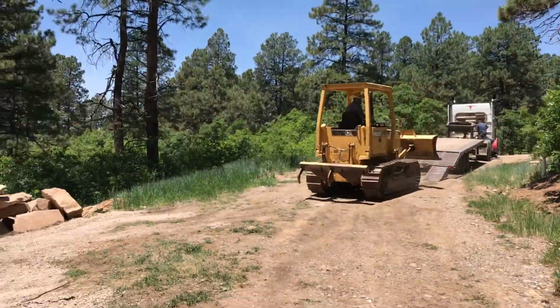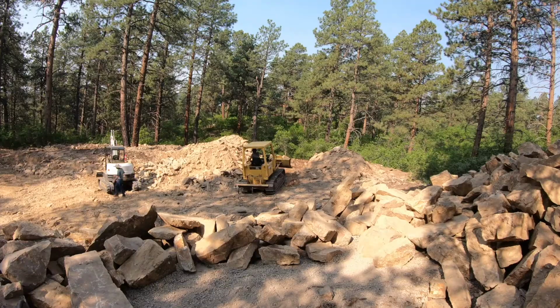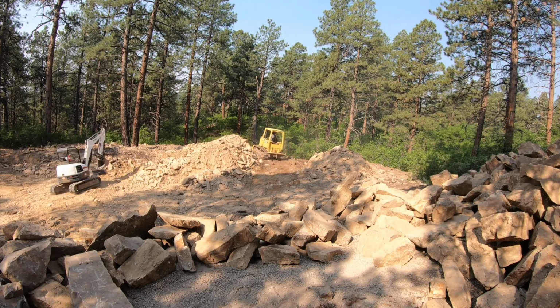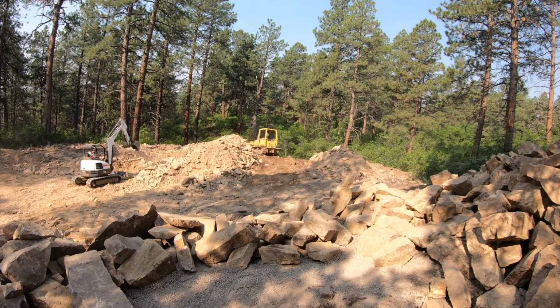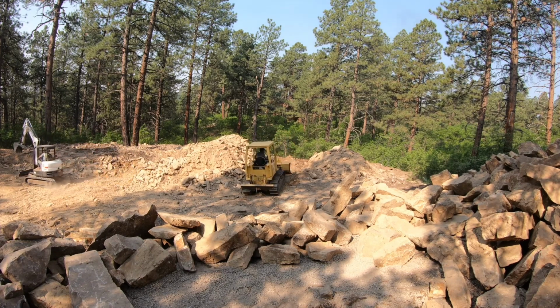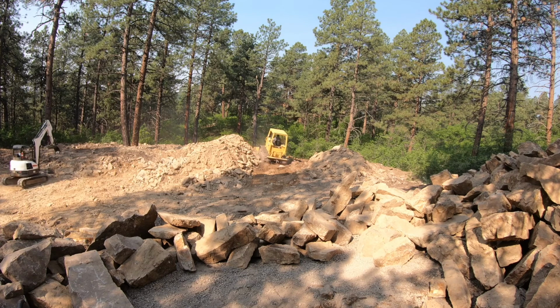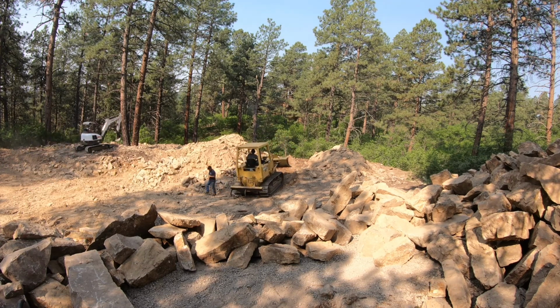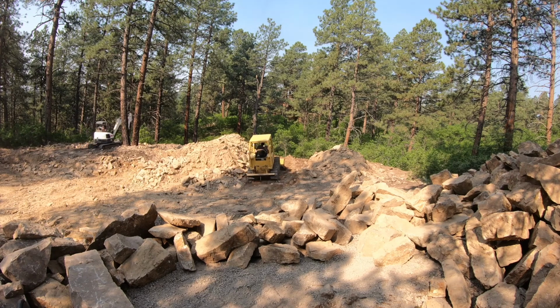Today's the day we bring in a big dozer. And this is a John Deere 450 GTL. And this helps me out a lot. You can see these giant piles, and the whole lot is, it's not a flat lot, that's for sure. And there's so many rocks. This dozer was a big help.